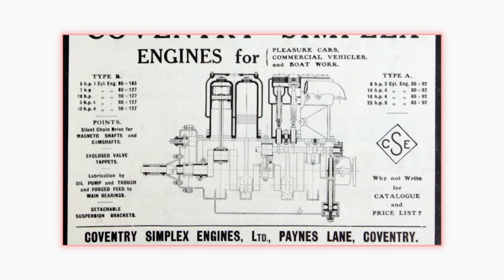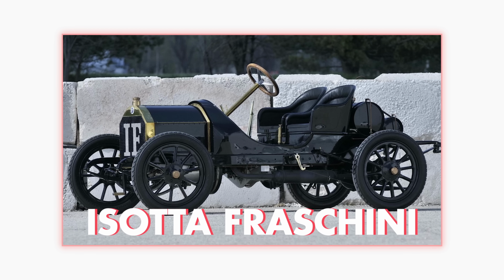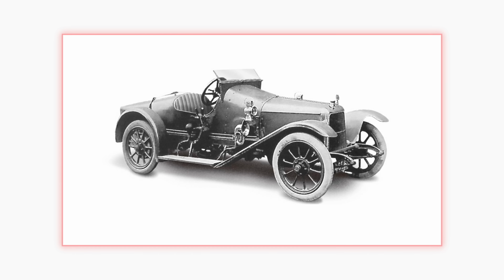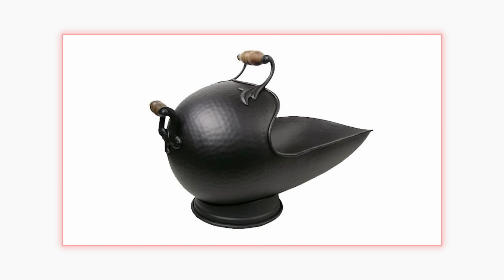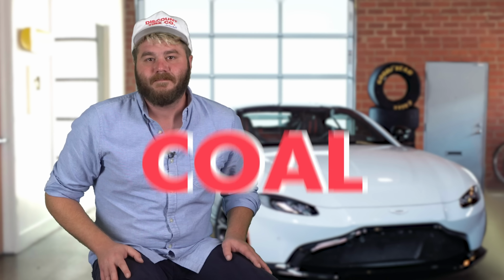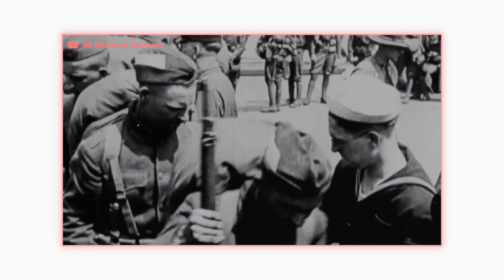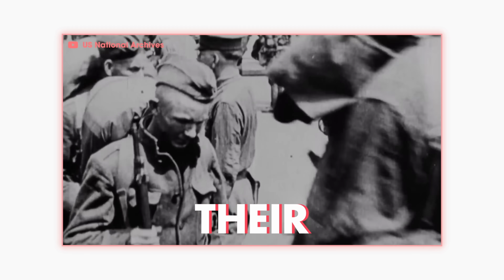After all of that, Bamford and Martin formed a car company and put a four-cylinder Coventry Simplex engine into a 1908 Isotta Fraschini. By 1915, they had their first car, known as the Coal Scuttle, because it looked like a coal scuttle. You don't know what a coal scuttle is because you were born in this century? Well, it's a bucket for coal. The official name, however, was Aston Martin, a lovely sounding combination of Lionel's last name and their favorite hill climb. In a bout of bad timing, World War I came knocking on their doors.